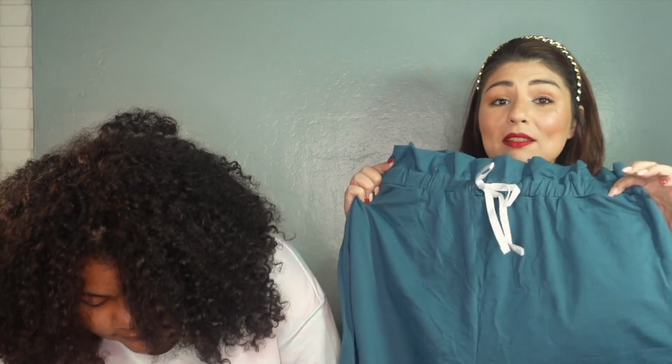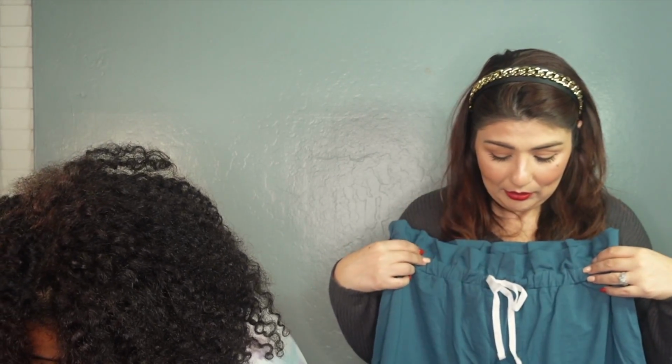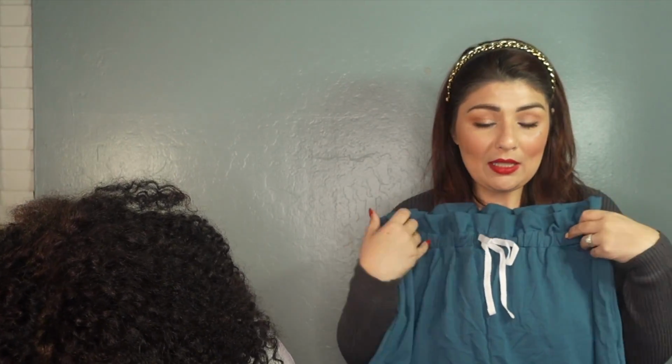Yeah. But yeah, these are super cute. They're kind of high-waisted, so I can have a little bit more leg showing. Or, in my case, I'll probably put them down a little bit and cover more leg.